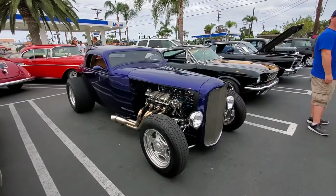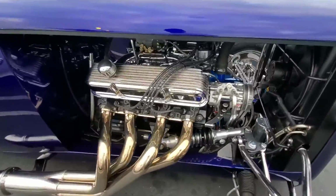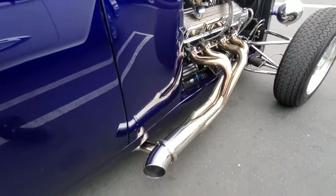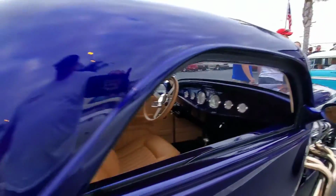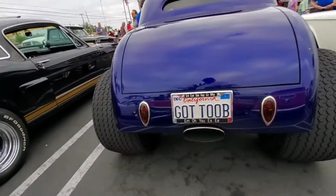All steel hot rod. And he's got it all done. He says he doesn't need to do anything more to it. It is finished. He's got those headers heated up. It's pretty multicolors. Got the buckets in there, nice gauge package. Look at those beats out the back. And the plate, got tube, see? Tube frame.